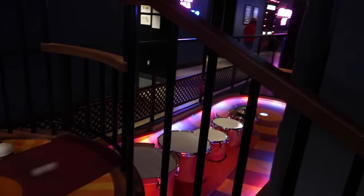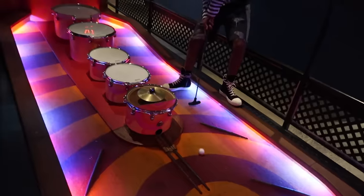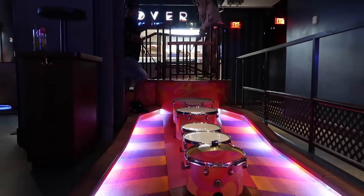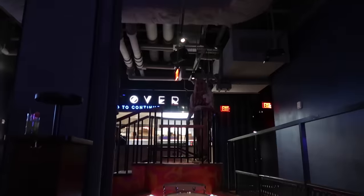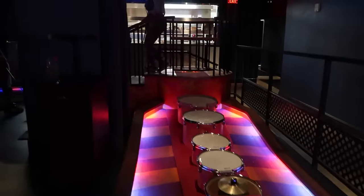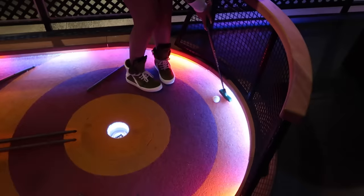Wait. When y'all playing drums, come here. Yeah, we on that. Drum floor. This one got drums. You ain't hit it. Yeah, hit the super tube. Super tube. Oh, you almost hit it. You almost hit it. Deep now.